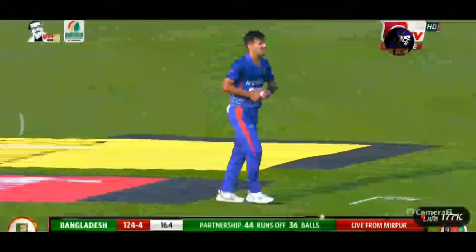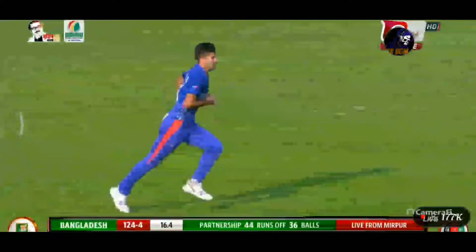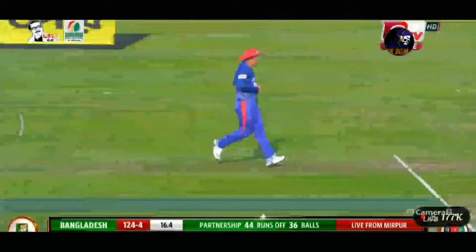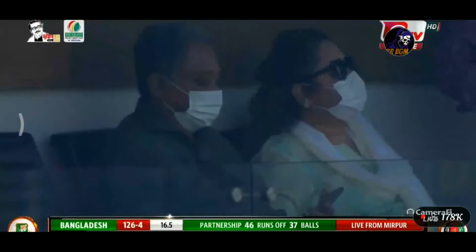President of the Bangladesh Cricket Board, Nazmul Hasan, in the house. Full toss through the gap, maybe. No, the fielding has been excellent on this occasion, in this particular game by Afghanistan. I think they've probably saved 5 to 10 runs. Yes, they worked very hard in the deep. As we see one more time, the president of the Bangladesh Cricket Board, Hassan.